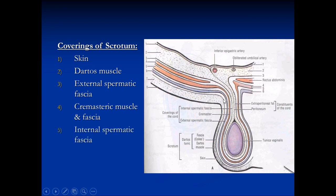Then deep to that we have the internal spermatic fascia. The internal spermatic fascia is nothing but the transversalis fascia, which is covering the whole of the abdomen. The internal oblique and the transverse abdominis don't extend into the scrotum, they end here. But the transversalis fascia, which is behind the transverse abdominis muscle, extends even into the scrotum as the internal spermatic fascia.